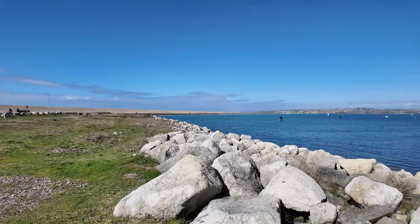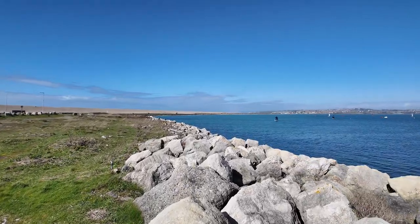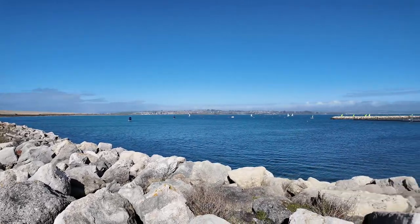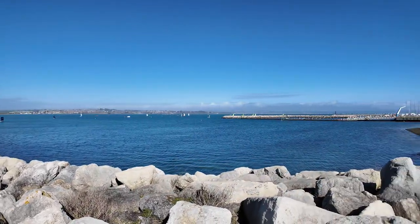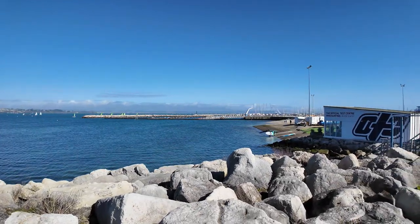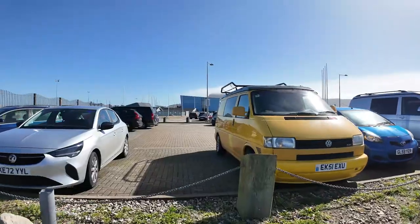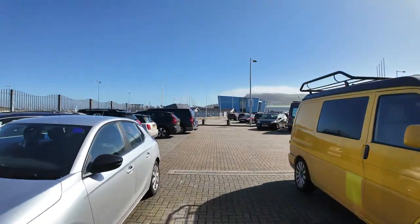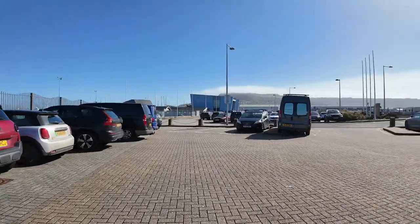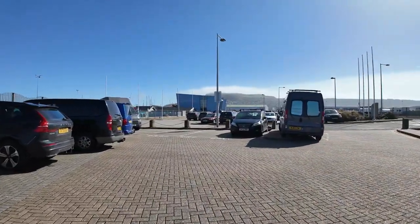You can see Weymouth in the distance over there. Right, let's have a walk back towards Portland Marina. It's not a bad day at all today.